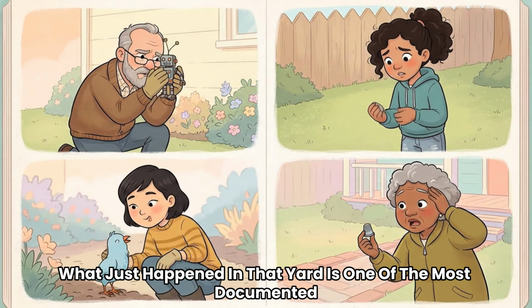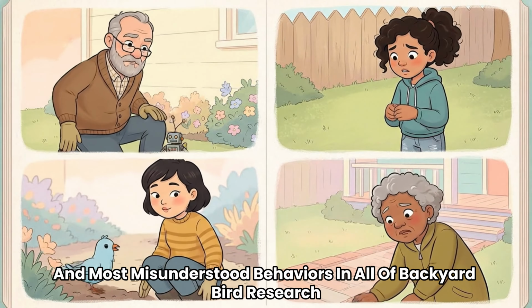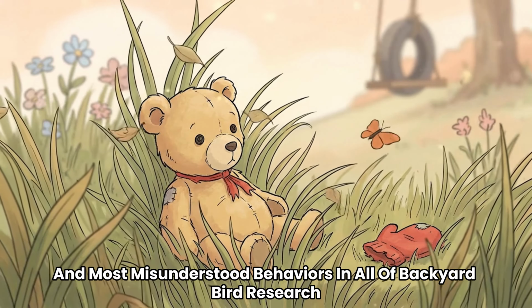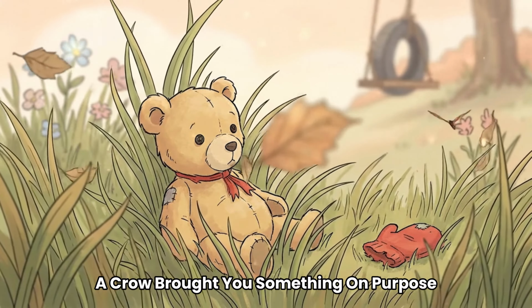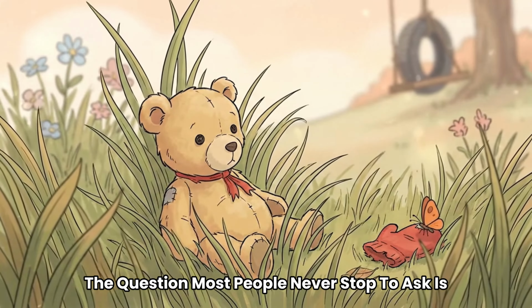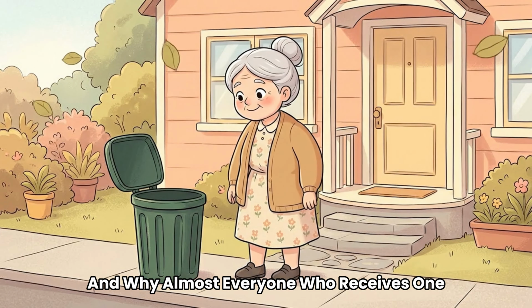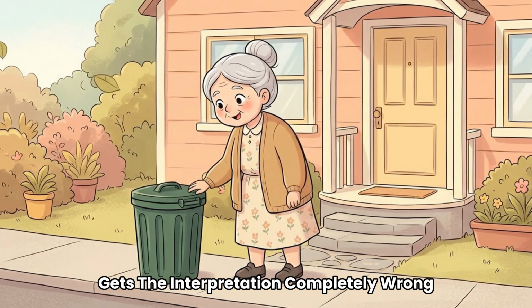What just happened in that yard is one of the most documented, most surprising, and most misunderstood behaviors in all of backyard bird research. A crow brought you something on purpose. The question most people never stop to ask is what it actually means when they do, and why almost everyone who receives one gets the interpretation completely wrong.